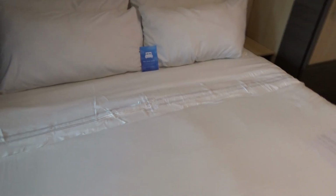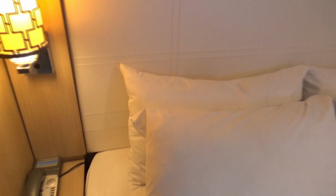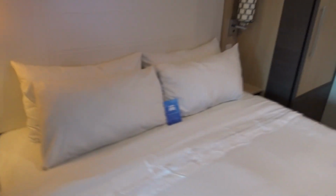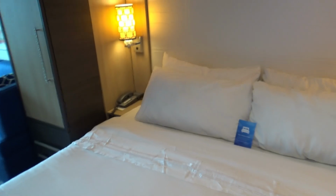Alright, and I'm going to go this way. We got a full-size queen bed. I guess it's queen. I hope it's queen. And you got these nice little lights next to the bed. So let me flip these on, make sure everything works, because one of my things is you can always grab your steward if things aren't working yet.